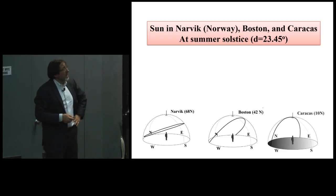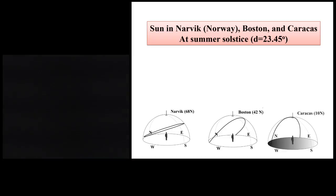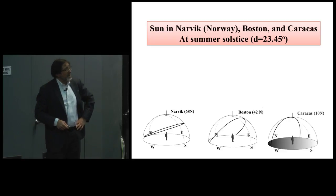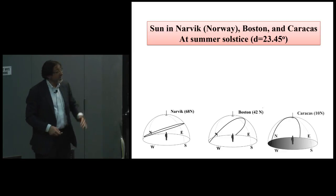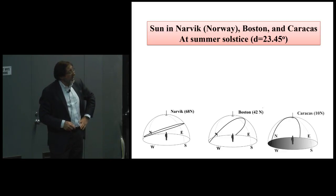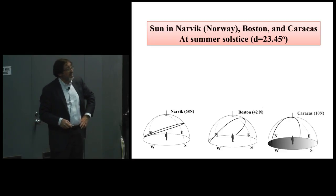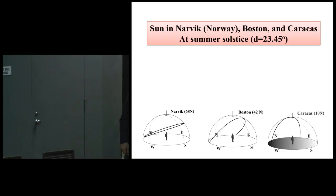So just to give you an example, at the summer solstice, when the sun is at the highest angle in the sky in the northern hemisphere, here we have Boston, which was just this figure that I drew below. In Caracas, Venezuela, it actually arcs a little bit to the north of your zenith. And in Narvik, Norway, at 68 degrees north, which is just above the Arctic Circle, it never sets. So it basically orbits and goes around and never sets there. So if you just paid attention to the sun rather crudely in these places, you would have some sense of what your latitude might be.